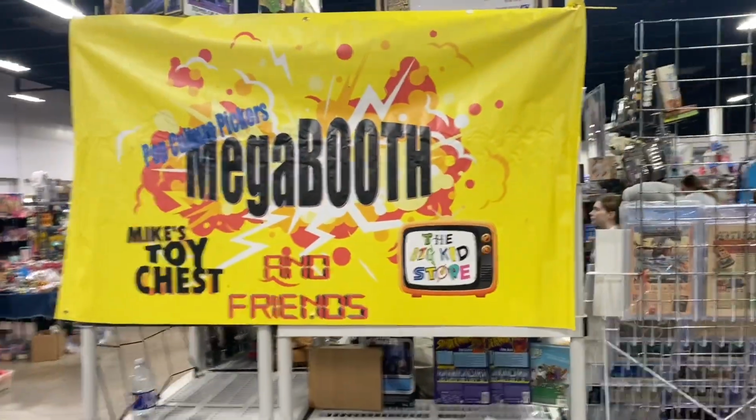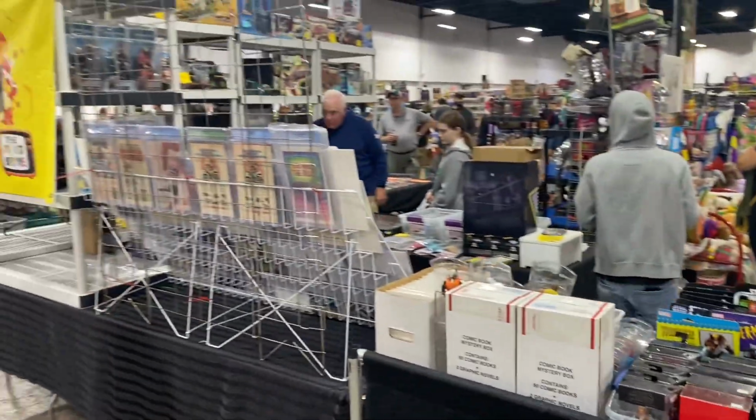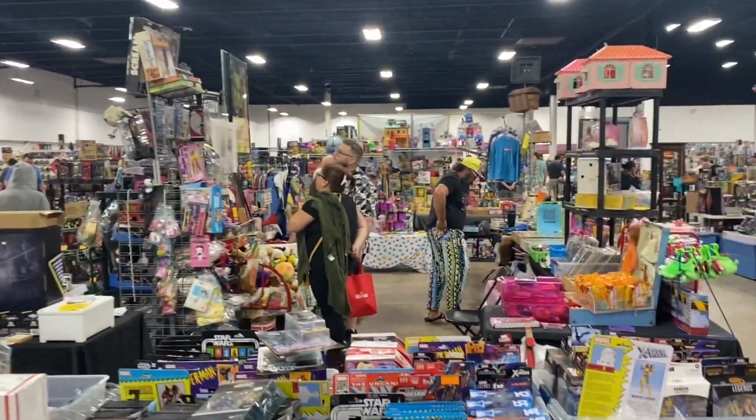Coming over to visit the Big Kids Mega Booth. A little bit different than what they had last year, but still pretty much the same layout. Eight spots like usual.